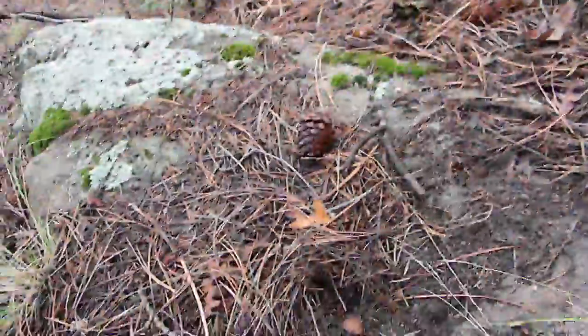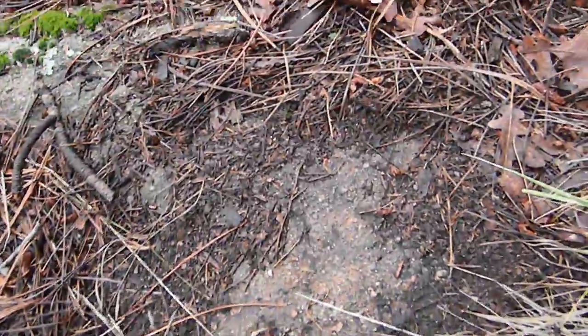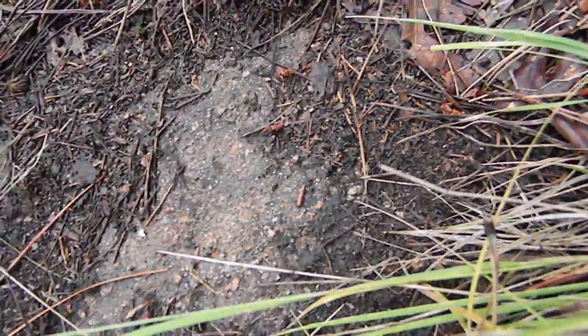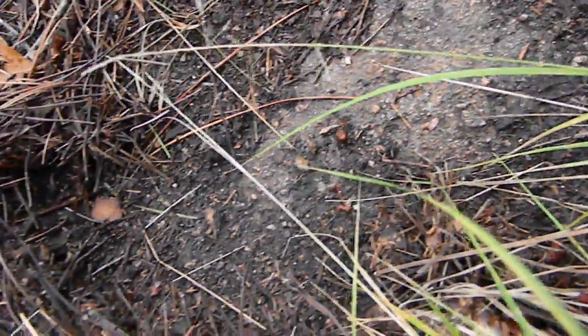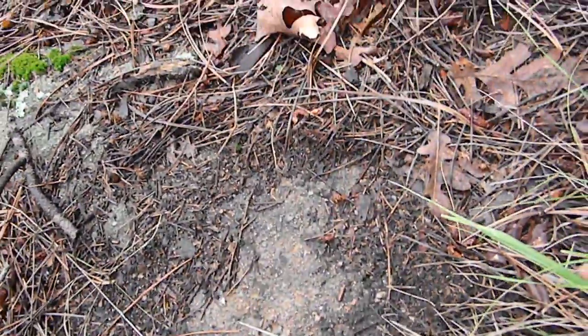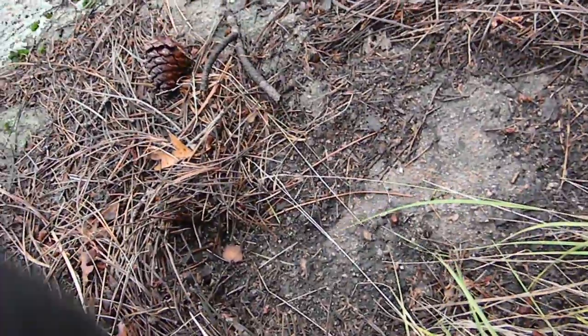Let's take a look at this. See, looks like the heel hit the back, came up. Nice flat print too. You got the heel way back here, boom, came up. And I don't have the tape measure, darn it. Oh well, it happens. You always forget something.